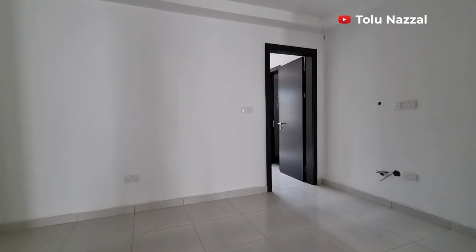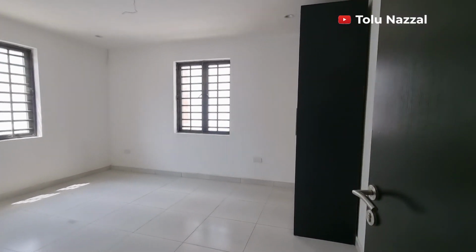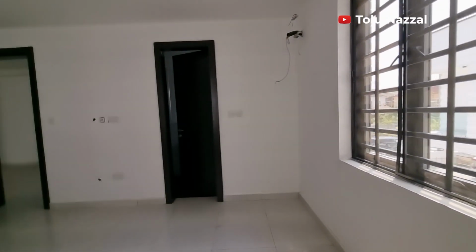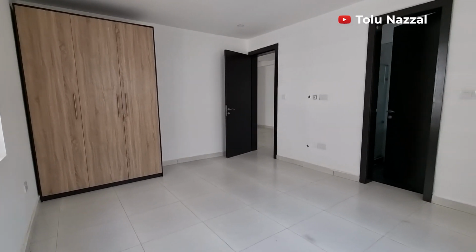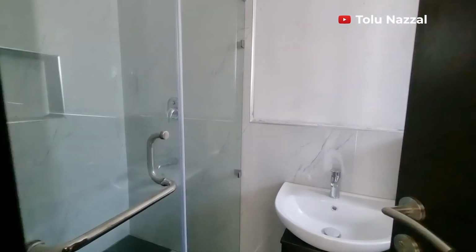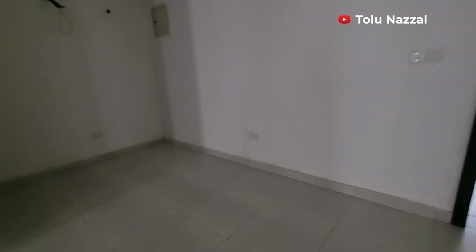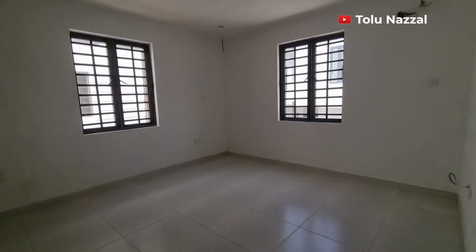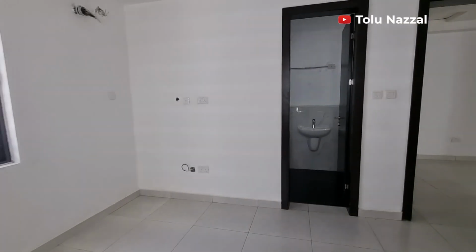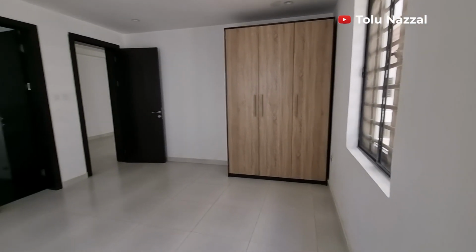Family room. This is the second room we're seeing. The bathroom. You can do what you please when you buy this place. This is our third room. It's a very decent size.